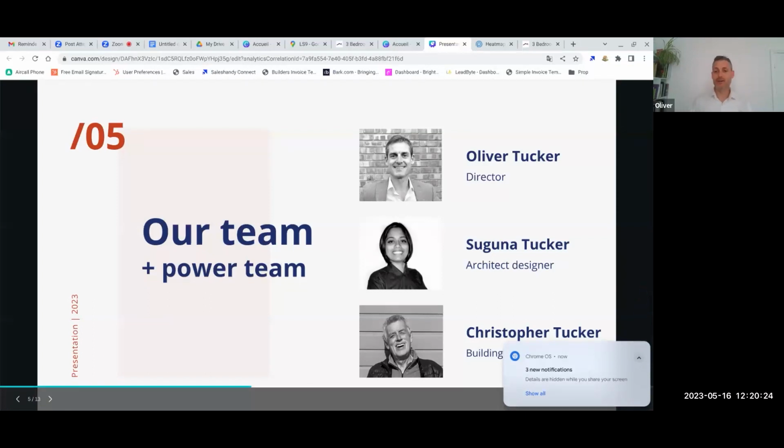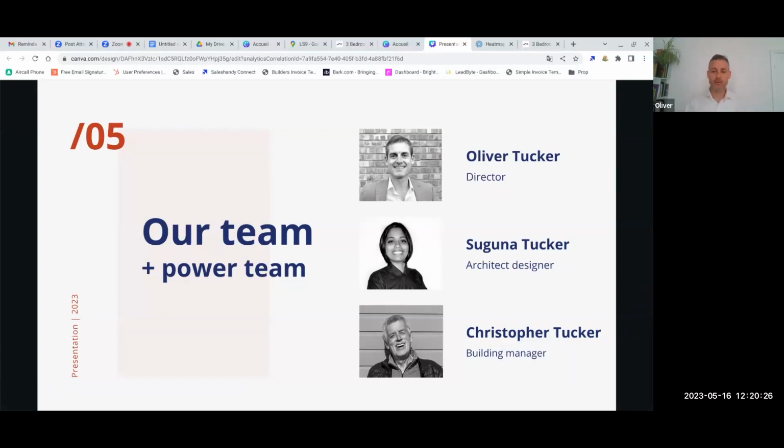So Christopher Tucker, who has anywhere between 35 and 40 years experience in the property game. So he hasn't done rent to rent, but he's done a lot of flips. And the latest one we're actually doing together is a great opportunity just outside of Ipswich, which we purchased again below market value with a lot of value to be added, and that will be finished in about 3 months.